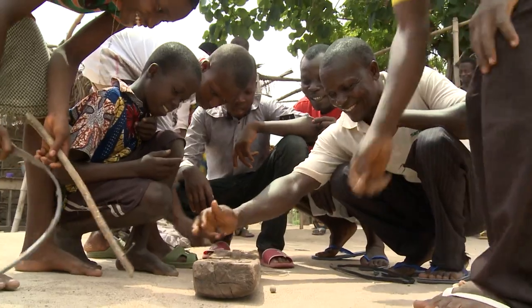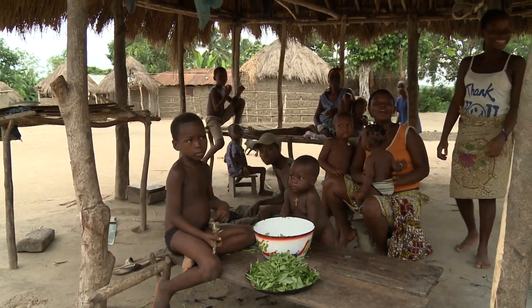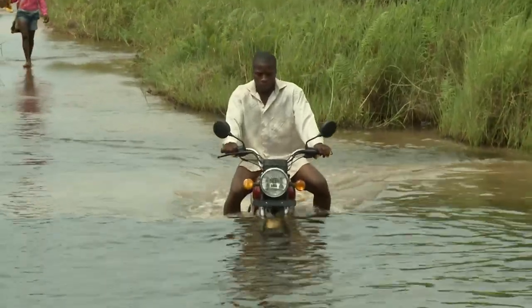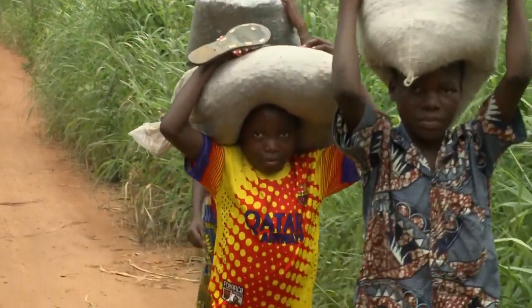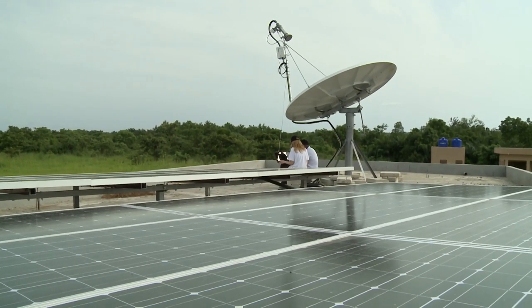Often they don't have a grid connection, neither mobile phone nor internet. This village is 3 hours drive away from the capital, Cotonou. In the rainy season, the roads are flooded and impassable. This results in the village being completely cut off from the outside world. There's no communication network, neither terrestrial nor 3G.